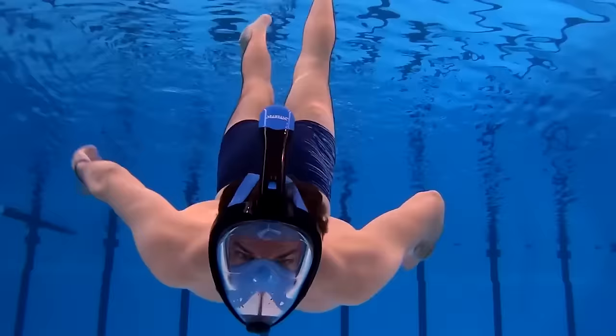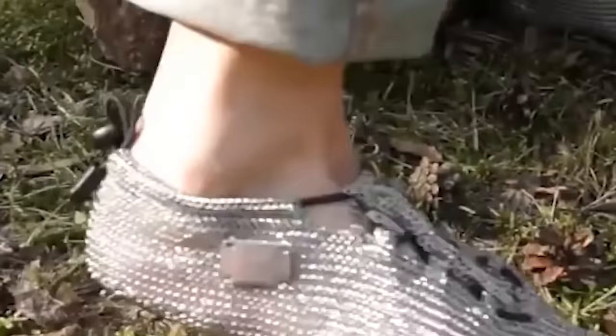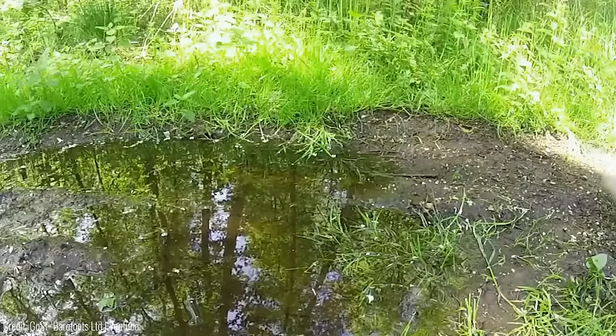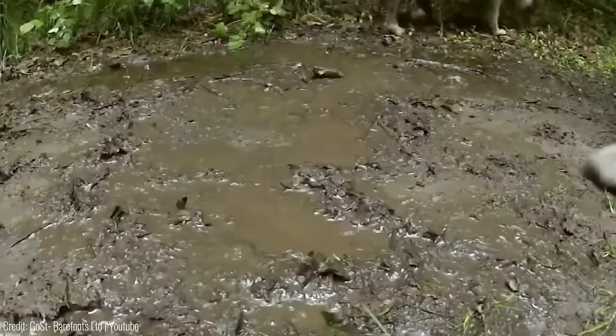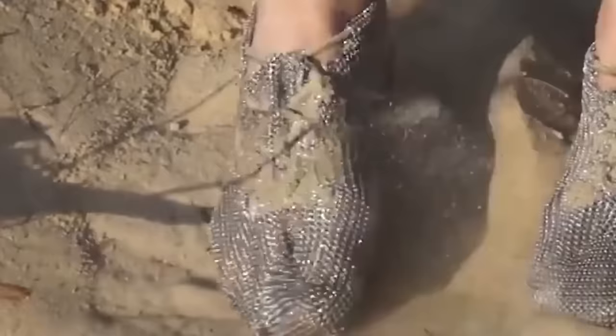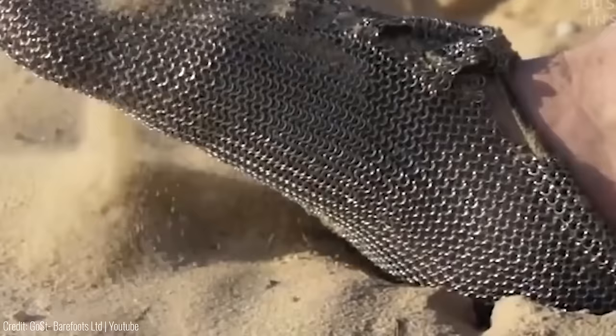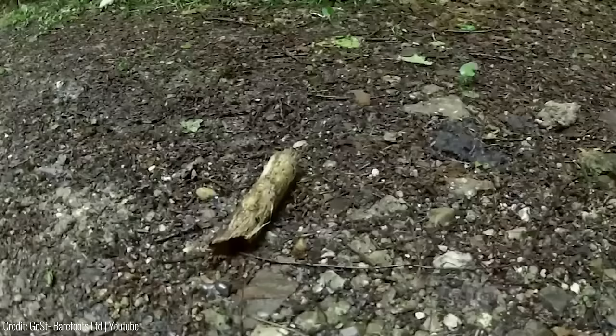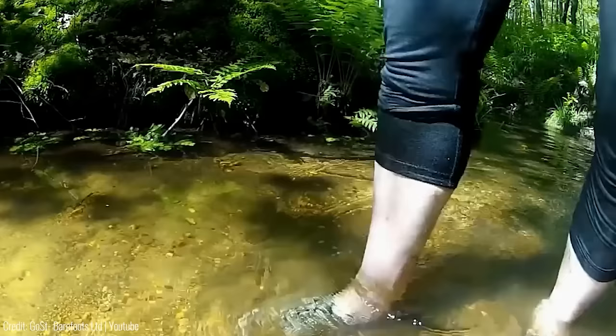Paleo's Shoes. This gadget is perfect for all the outdoor enthusiasts out there. Introducing Paleo's Shoes, the shoes that take barefoot running to the next level. These shoes are designed to provide a barefoot experience while still protecting your feet. With a unique sole design, these shoes allow you to feel every bump, rock, and groove in the terrain you're walking on, giving you an immersive experience like never before.